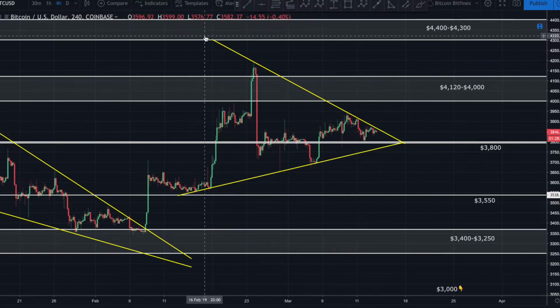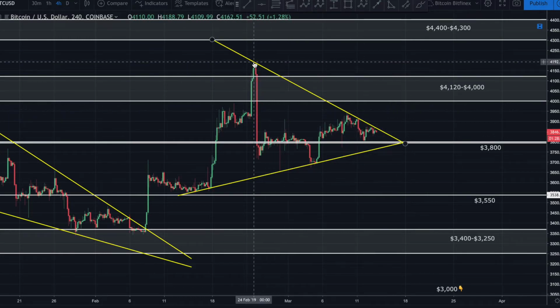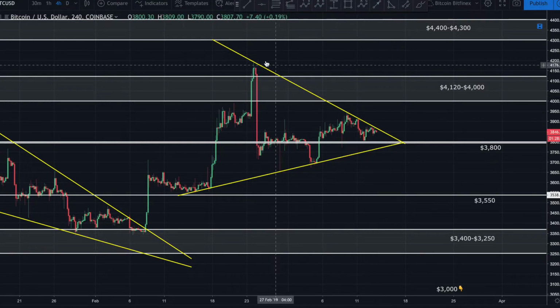I told you guys that we were operating within this larger wedge, creating a series of lower highs, higher lows. We can see that the top of this ascending resistance line has been respected numerous times. Technical hit here, second time, third time, fourth time, and a fifth time just in the last 24 hours or so. So this is certainly a line that we're watching very closely.